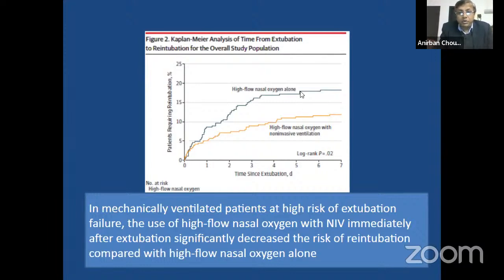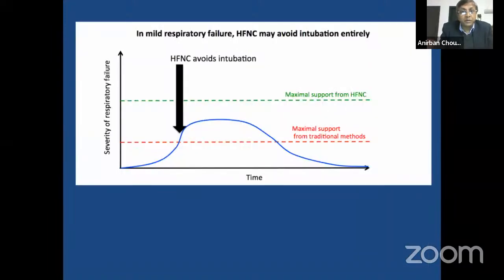I am not talking about the cause. The cause becomes an issue when we want to use both, but this is what this study showed, which was a multicentric randomized trial in 641 patients. Therefore, in mild respiratory failure, HFNC may avoid intubation entirely. So there are times when the maximal support from traditional methods can be obtained and maximal support from HFNC can be obtained. So this is where it hits most.